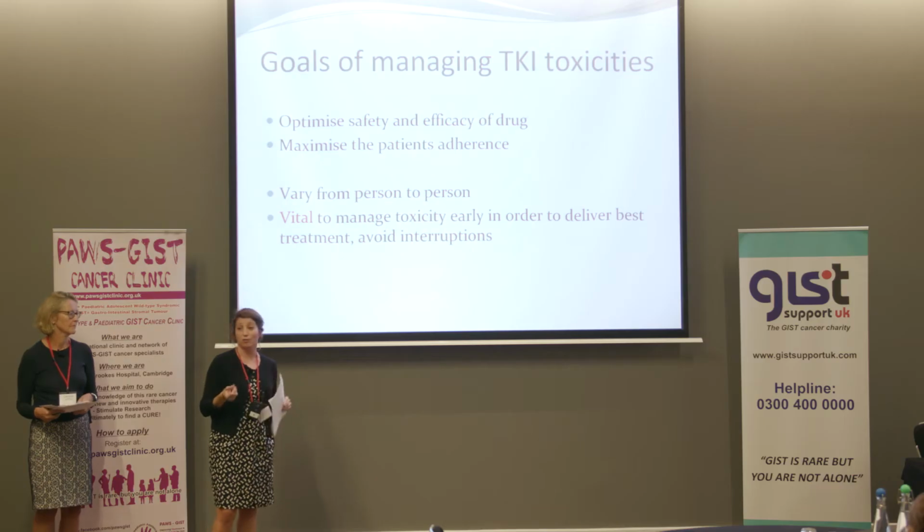Okay. So why is it, I've said some of this already, but why is it important to manage side effects? Well, quite clearly, quality of life is very, very important, particularly in people on long-term treatment. But we want to make sure the drug is safe and it's effective. And if it's not tolerable, then people won't take it, and it's not going to be effective. So it's a bit of a circle, really, isn't it?